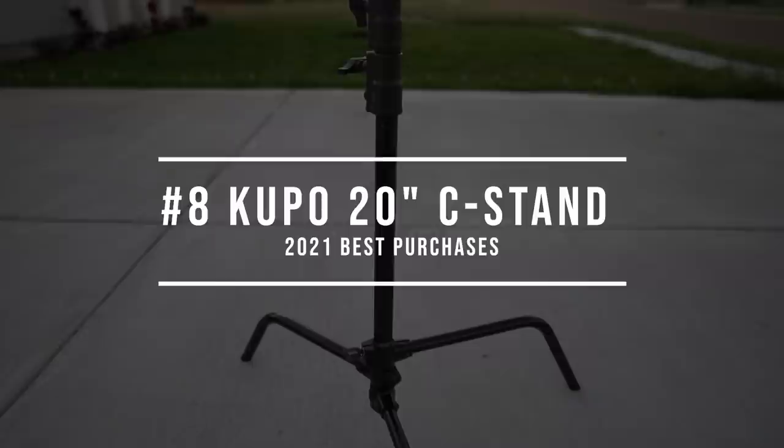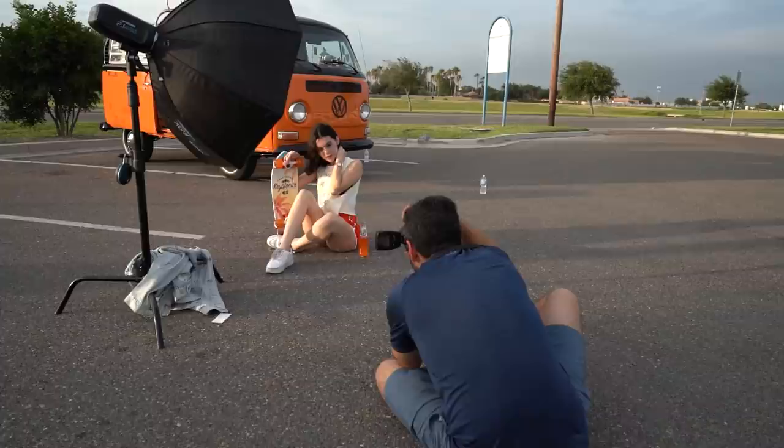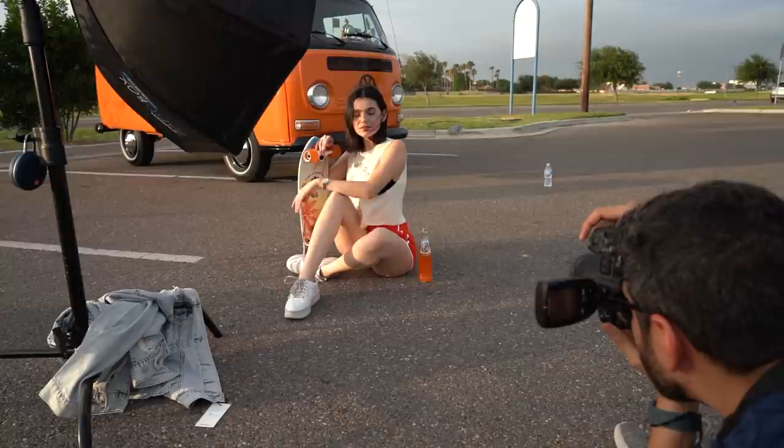Coming in at number 8 is the Kupo C-Stand, the 20-inch. Now this one, one of my biggest frustrations with buying C-Stands is buying reliable C-Stands. I owned 2 previous brands and they just broke on me, and I was already frustrated. I needed something that I could rely on that was great. And what's good about this specific one is that it actually is a little bit smaller, but it comes down a lot lower, which is great for my workflow.